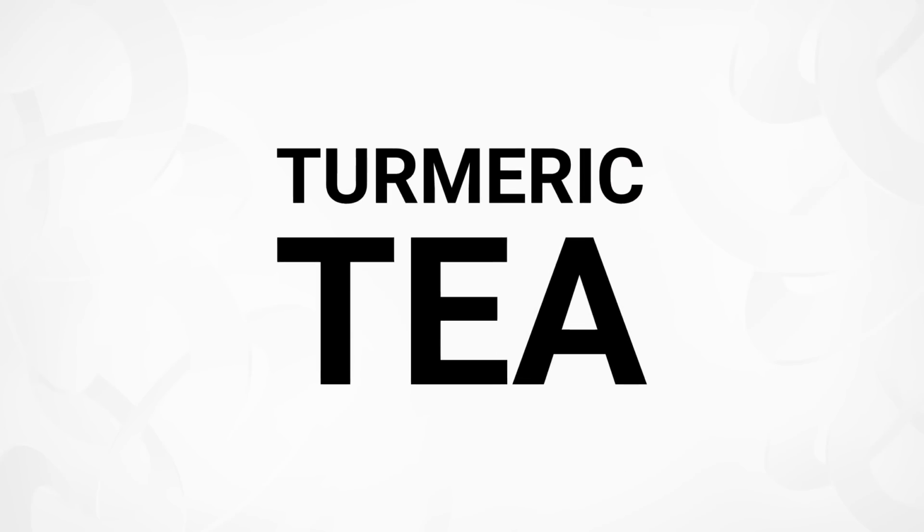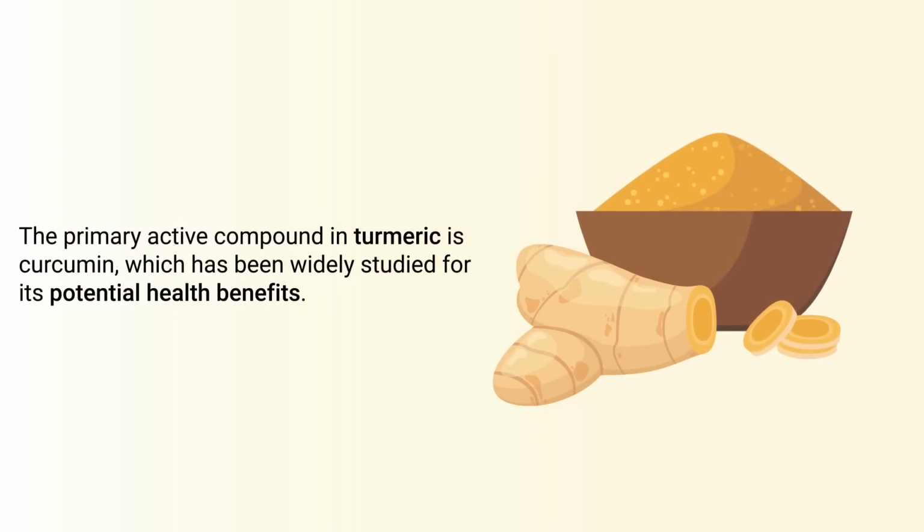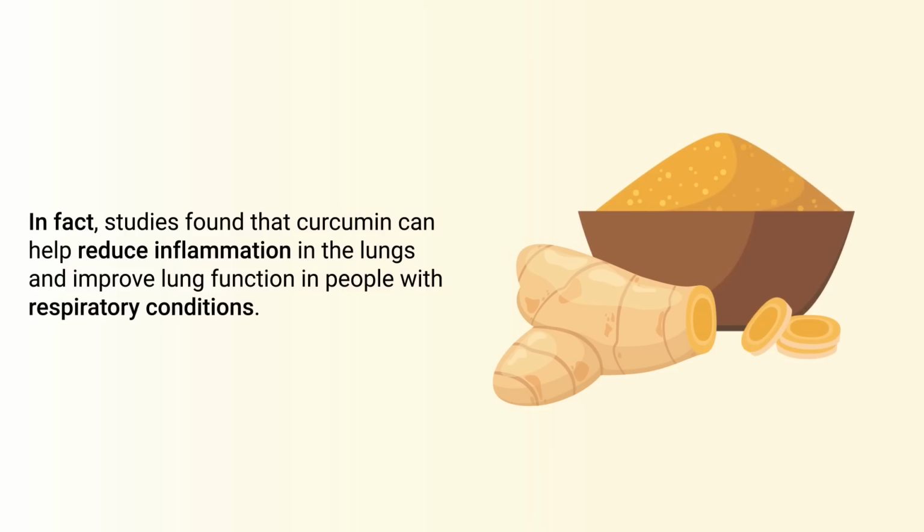Number 8. Turmeric tea. Turmeric's a bright yellow-orange spice that's been used for centuries in traditional Indian and Chinese medicine, as well as in cooking, particularly in Asian and Middle Eastern cuisines. The primary active compound in turmeric is curcumin, which has been widely studied for its potential health benefits.